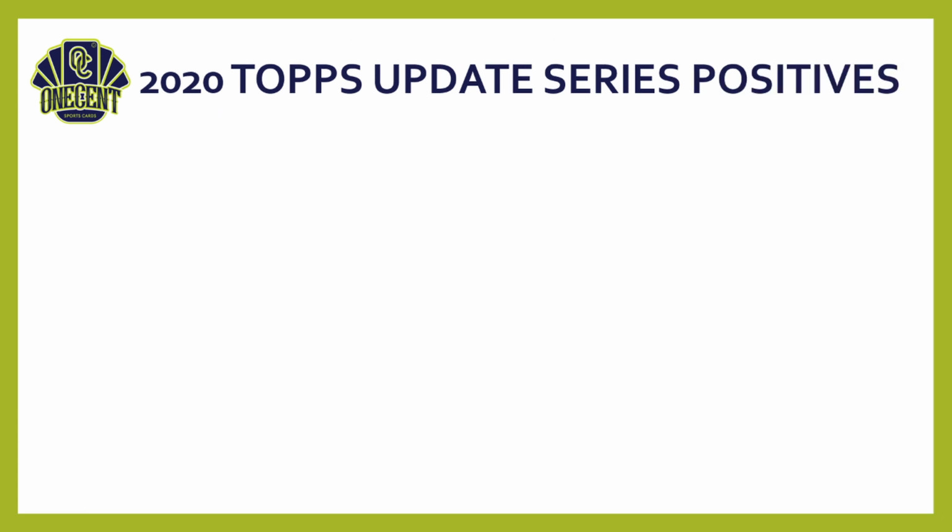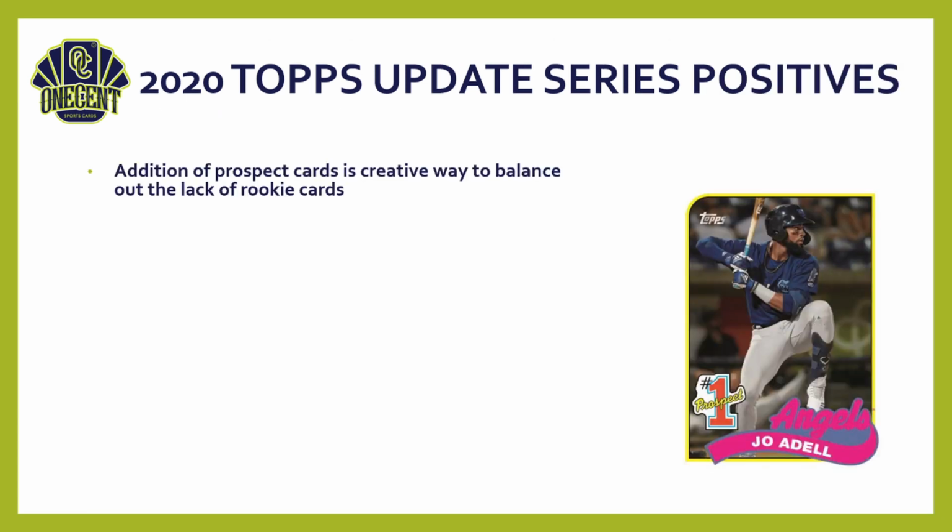So what are the positives of Topps Update series? First, I do think that the prospect card insert is a very creative way to balance out the lack of rookie cards. I get that Topps is holding some of them for 2021, and that the way their production schedule worked made it really hard for them to get some of the rookies into Topps 2020 that they normally would have got in a normal season.